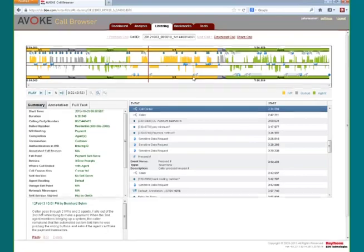You don't have to reconfigure your quality system to record before the switch instead of after. None of that. You do nothing to your current setup. We simply insert the call browser system in your architecture. We basically become the man in the middle. We're kind of in between you and your call center.